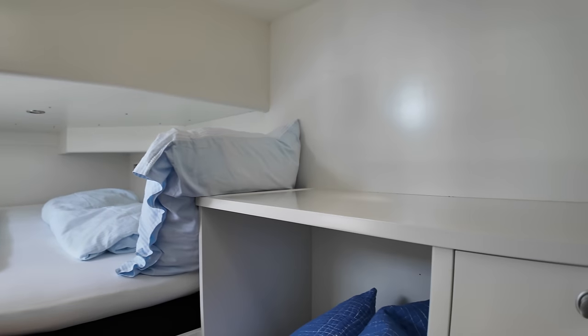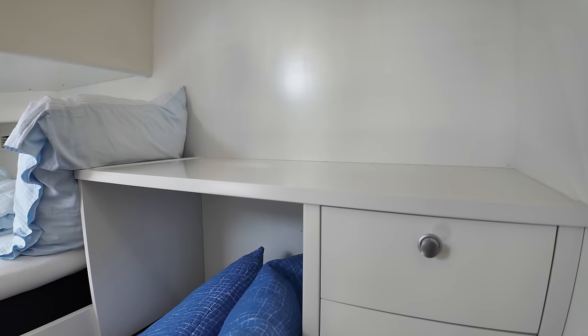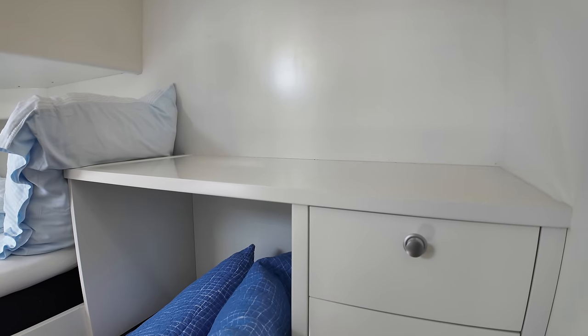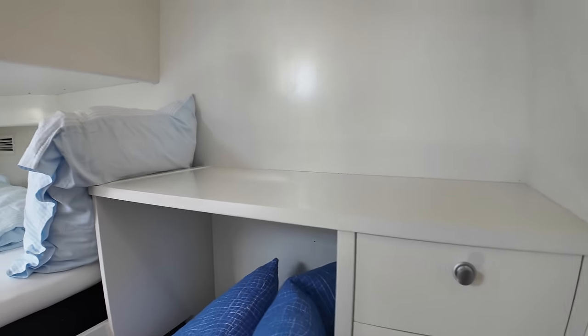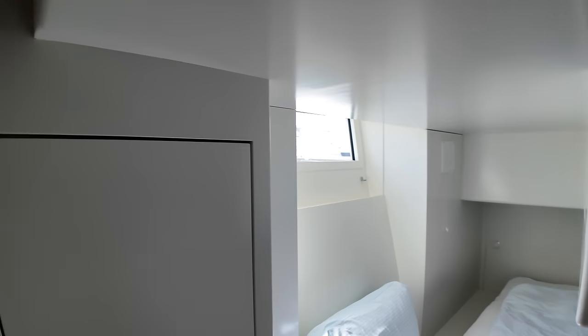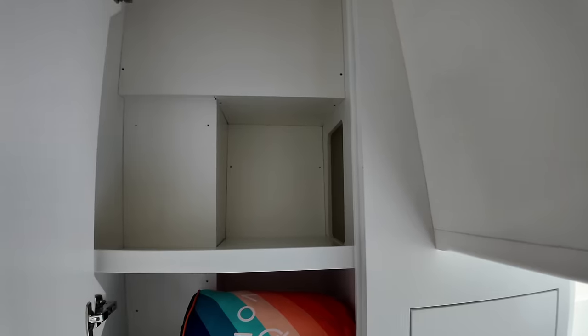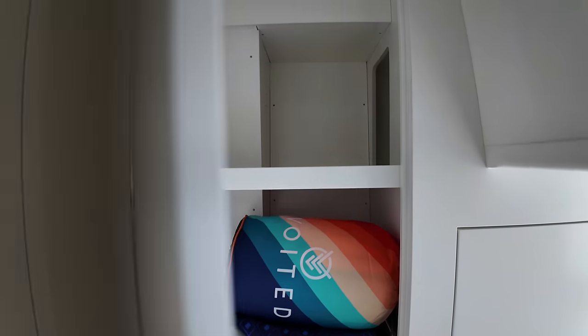Over here on the starboard side of this cabin, you've got a little seating area so you can sit down there, catch up with your emails, watch some YouTube, maybe one of my videos. If you find yourself browsing on YouTube, let's step in and shut that door. I'll show you as well. I've got some storage space over here, some hanging locker storage space. It's worth mentioning as well that Art Nautica do allow a certain amount of customization on these vessels.